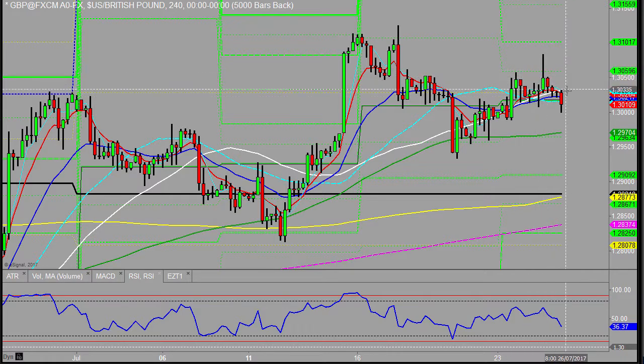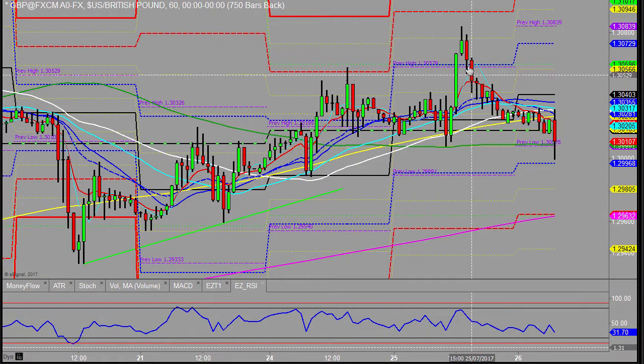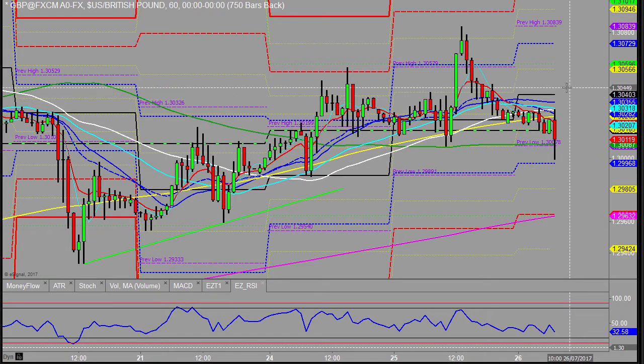The trend seems to be rolling over from yesterday's rally there. That didn't really come to too much, and the price moved straight back to previous levels. Now we're kicking around. We're already below the weekly pivot. Then we've got an untouched daily pivot, so any reversals may see it run towards that daily pivot.